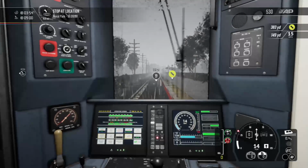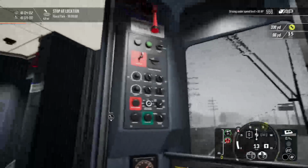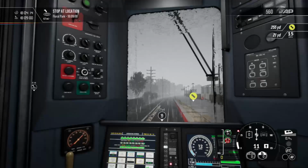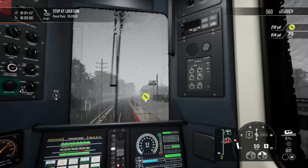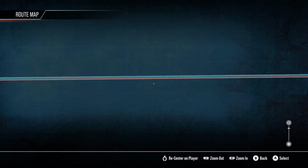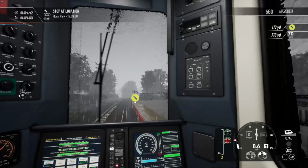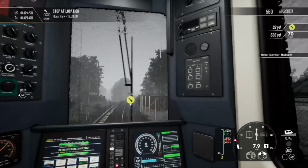Through here. Bright enough. Rainy evening. So once we get, we have to go around this part here, get on the main line, and then get to Floral Park. From there, it shouldn't be a long run up to Jamaica. And then I think it's pretty much we'll go right into New York Penn from Jamaica.